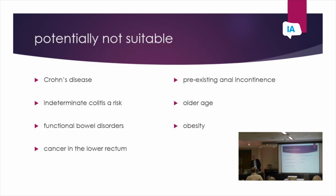But who's not suitable? If you've got Crohn's disease, it's considered an absolute no. Crohn's can affect any part of the GI tract, from the mouth all the way down to the anus. While some patients have their Crohn's completely isolated to the large bowel, in time to come, it can go on and affect the small bowel. And if that happens and you've got a pouch, it will only end in disaster, because you'll get all the problems of Crohn's down in the pelvis in an area that's already been operated on.